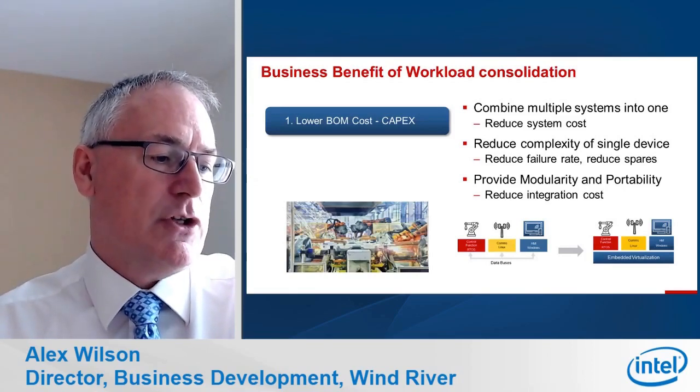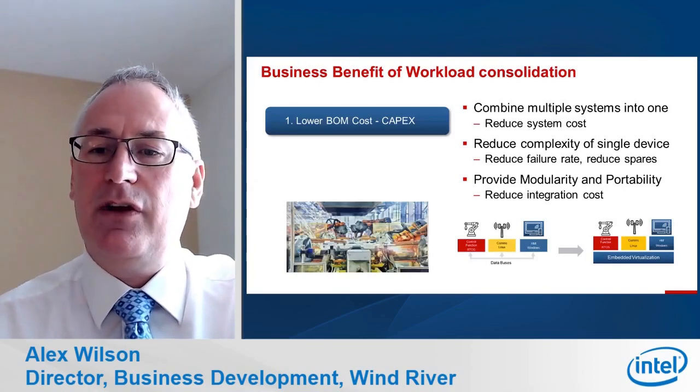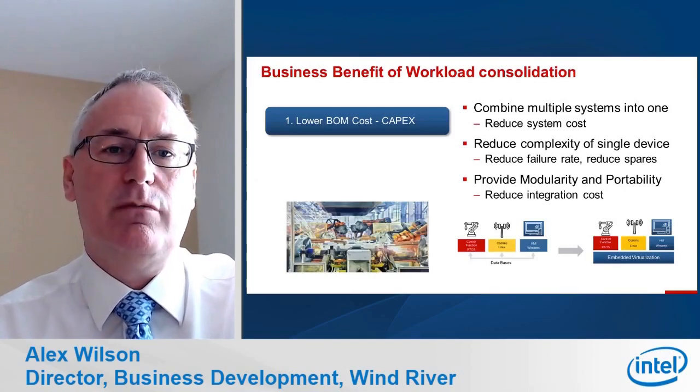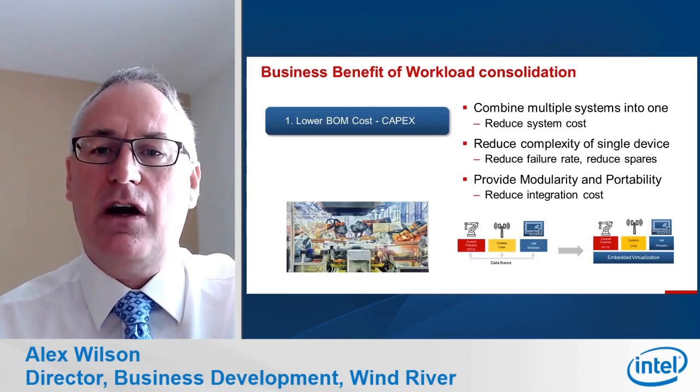And it provides modularity and portability, reducing our integration cost and allowing us to reuse our software IP on new systems. All of these work towards lowering our bill of materials cost, our CapEx.